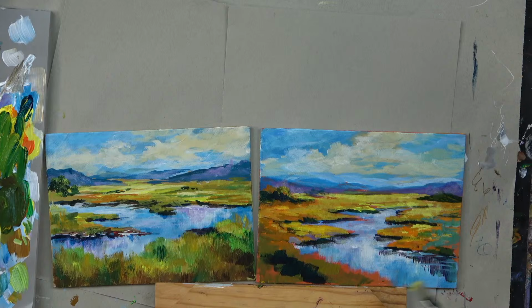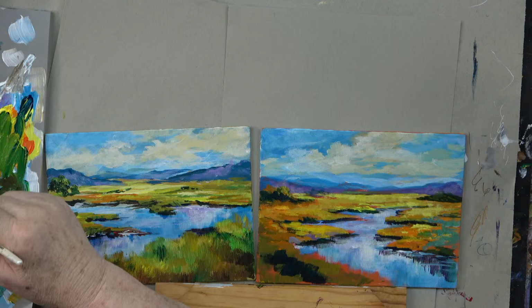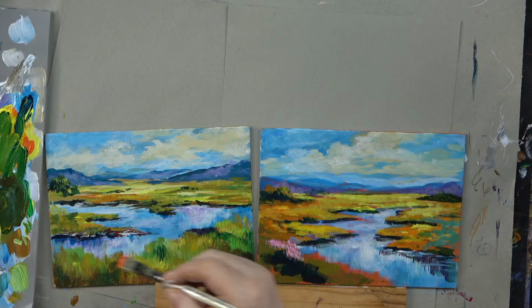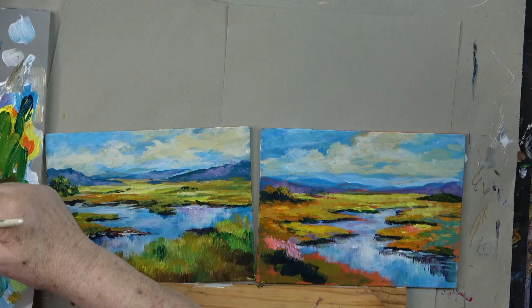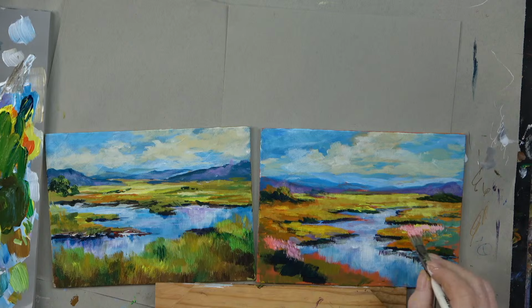So, this sounds like it might be quick, it may not be, but it takes a little bit to put in the flowers. It's always fun when you're putting in all the different colored grasses and everything. This is what kind of makes the painting.